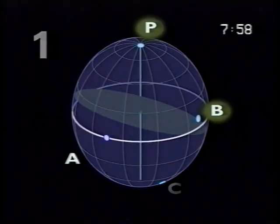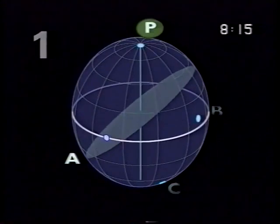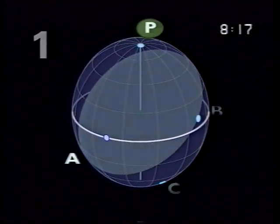Let's hold it here. The pole star is still above the plane, so is still visible to us. Whereas Betelgeuse is just about to become invisible, it is setting. Canopus remains below the plane, so remains invisible. The Earth, of course, continues to rotate, but let's stop it once more. Betelgeuse is now rising to become visible again, whereas Canopus remains invisible and the pole star visible.